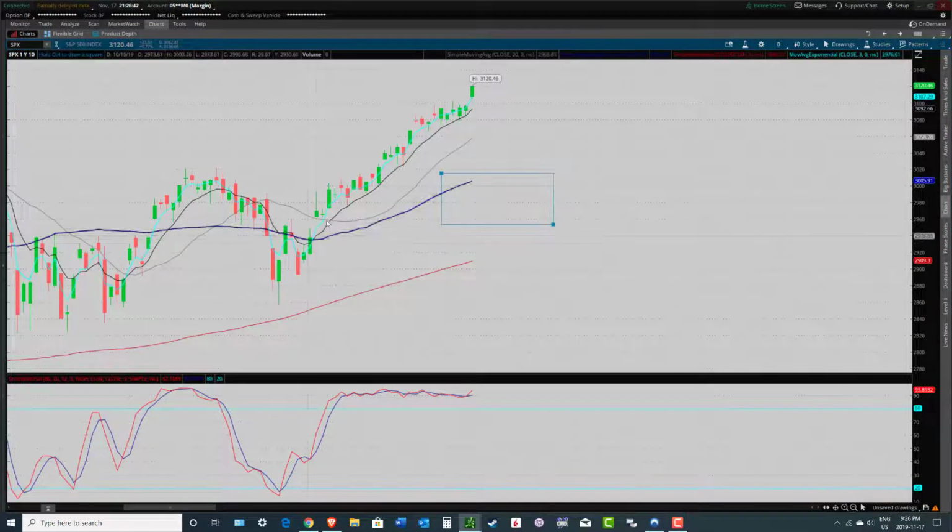So that's the real gap that concerns me, that at some point, pretty much all gaps on SPX get filled. So at some point you will have a pullback to fill this gap, but that doesn't mean it has to happen anytime soon necessarily. Now we do have this kind of euphoric gap here that we did just on Friday, and to fill that gap we'd have to come down and hit 3,098, so just about 3,100.